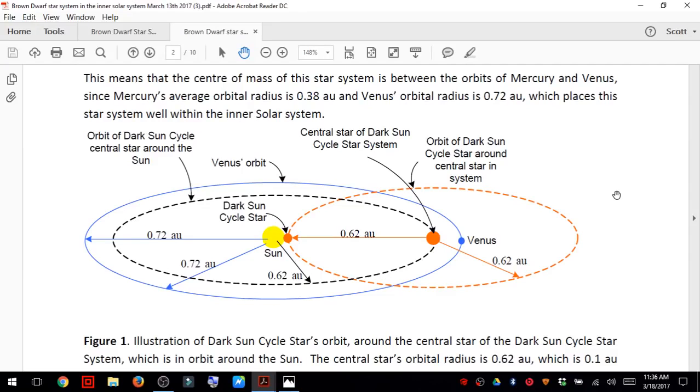Ladies and gentlemen, what this is showing you is the scientific evidence through this paper that there are not one, but possibly two additional stars within our inner solar system that are wreaking havoc on our sun. It's very disturbing. Very disturbing. You just can't make things up like this. These are very well thought out formulas. This diagram definitely shows how this is possible.